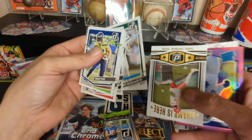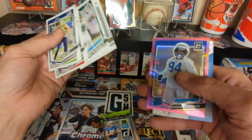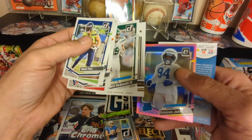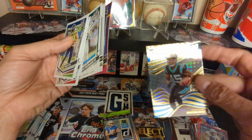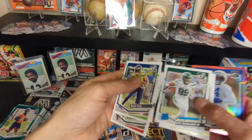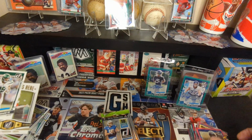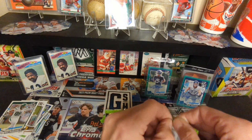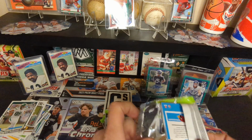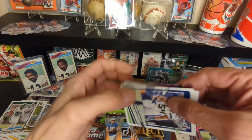And we're losing cards over here. Tommy Townsend for the Champions here. A Deshaun Johnson on the pink. And then a rookie revolution of Jonathan Mingo. So not an overwhelming first pack there. But we did get a pink preview, which, those are only seeded like one a case in the blaster format.